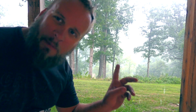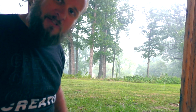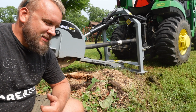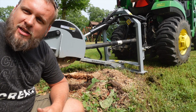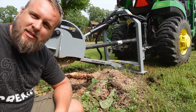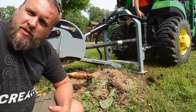This is a 20% chance of rain. If you've ever wondered what 20% is, this is 20%. All right, well, like I said, it was a 20% chance of rain, and it turned into a 100% chance of rain, but it only lasted a couple hours. So we're gonna get back to grinding out this stump. Then we'll go play a little bit, moving some logs and stuff.